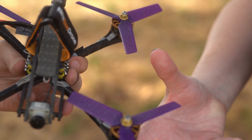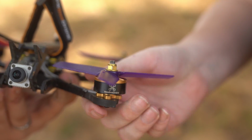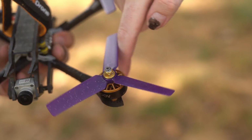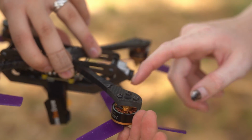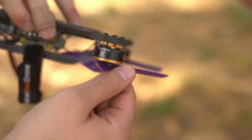And the biggest thing that makes a 3D propeller is the fact that it's symmetrical. So it has the same airfoil design if it's spinning in this direction or this direction, and thus it produces symmetrical thrust. Yep, it gives the same thrust whether it's upside down this way or this way, depending on where it's spinning.